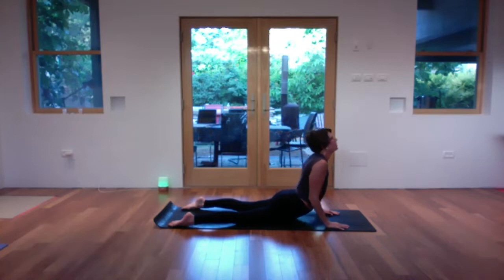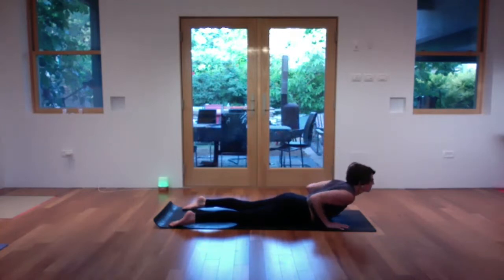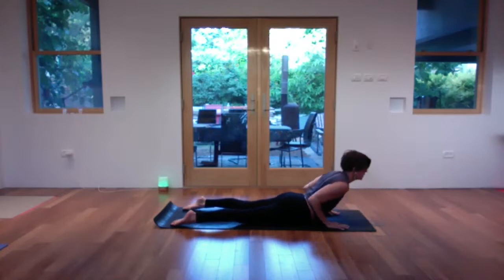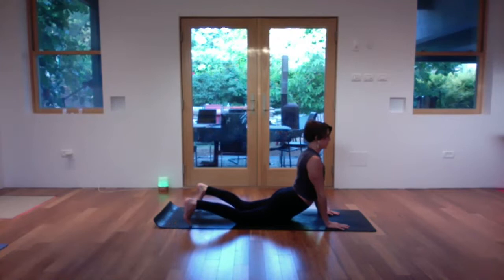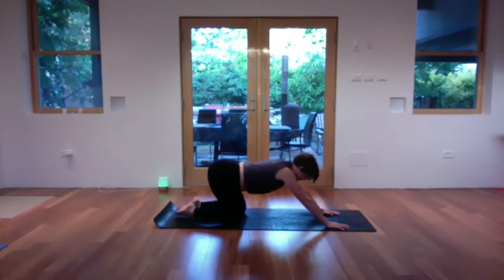Last time, bend the elbows. Keep them really close to the rib cage. Drop your heart, drop your chin. Good, next breath in, coming all the way up. Push into your hands, but let a lot of this work come from the back. So your arms straighten. Turn your toes under. Keep your knees down, but bring your hips up and push back into child's pose.